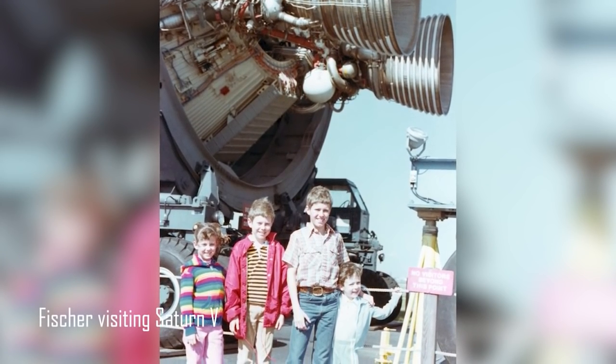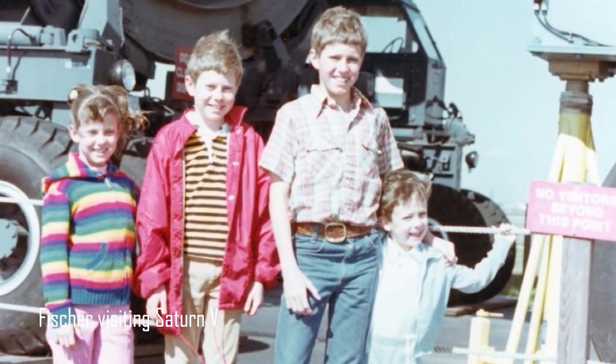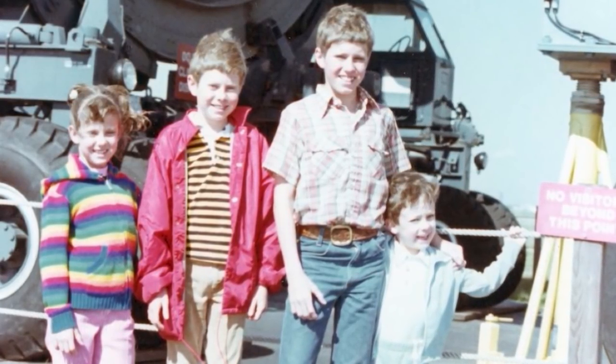The bug for space really bit me when I came down to visit my grandpa here in Houston. I saw the big old Saturn V rocket sitting on its belly out there and just thought, man, if humanity can do something this amazing, this awesome, I want to be a part of it. And I just fell more in love with the idea of space and being a part of something bigger than myself.